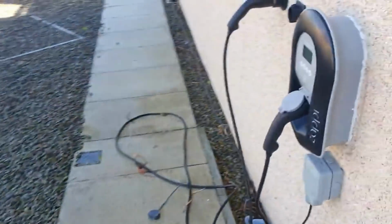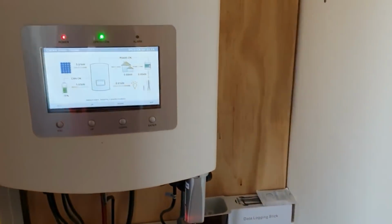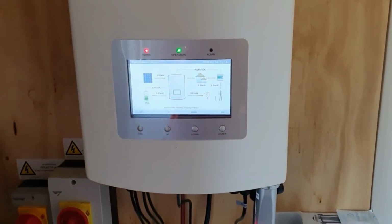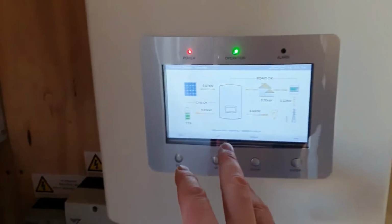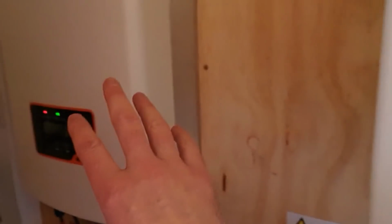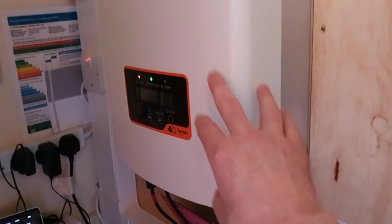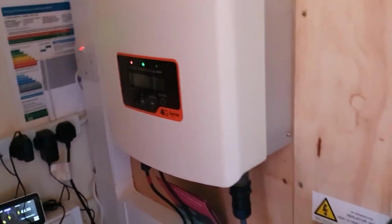Now if they get full, and my wife is out at the moment with the car, which should be there, then with the car I can obviously fill up from the Zappy. But with the car not being here, I'm going to run out of battery storage and end up dumping on the grid. So when that happens, those 20 panels and this inverter will shut down, and then this inverter will dump a maximum of 3.6 kilowatts onto the grid.